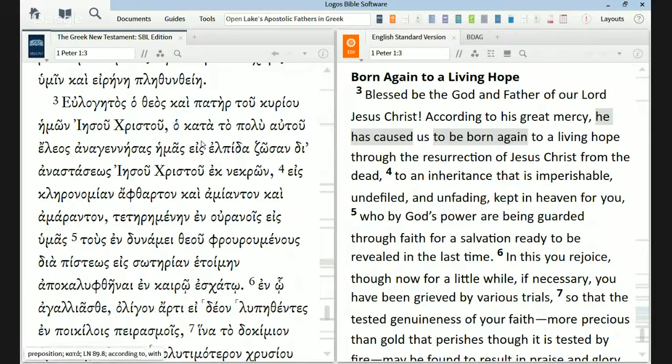So, blessed be God, ho theos, going back to ho theos, the one, according to his great mercy, caused us to be born again. Into, meaning with the result that we enter into. So eis often has a resultative, outcome-type orientation. So in a sense, it's resulting in living hope through the resurrection of Jesus Christ from the dead. Eis again, eis kleronomian, aphtharton, kai amianton, kai amaranton. Three adjectives heaped together just to describe kleronomian.